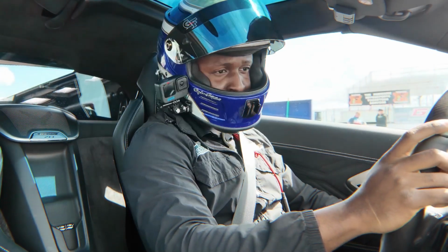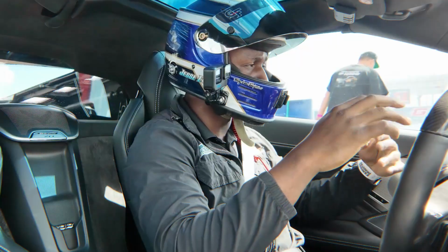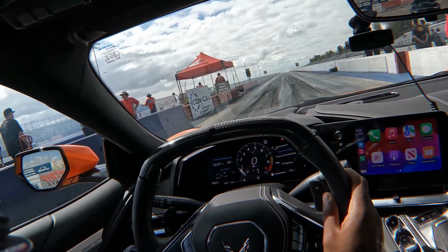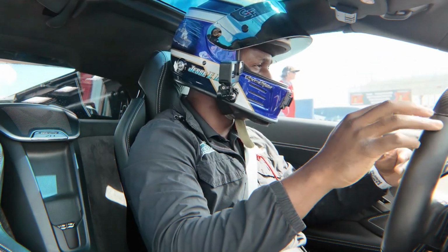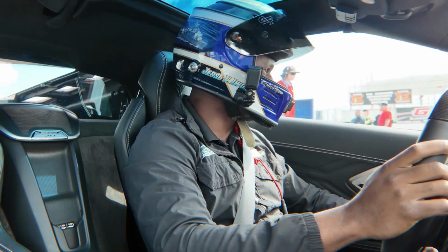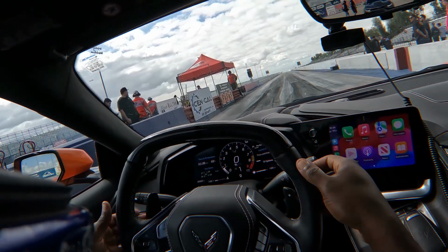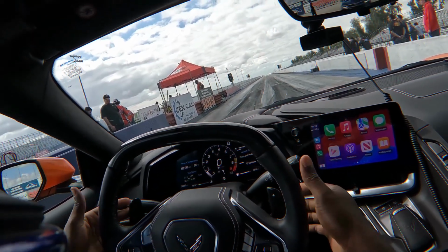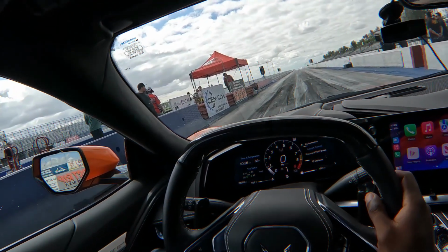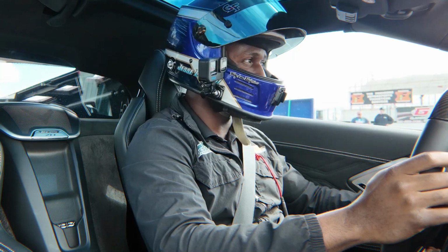Everybody, so I'm getting ready to do my first pass of the day. Got my stuff set up, launch control set up, everything set up to pretty much go run and hopefully run well. Gonna do my burnout to start. For those who have never done a run in a C8 Z06, to do a burnout, you hold both pedals in, you mash the gas, you let both of these paddles go, and then boom, it just launches you forward while doing a rolling burnout.